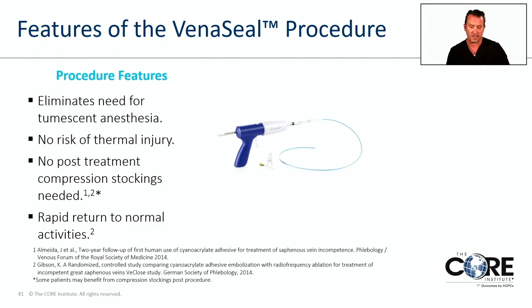So patients think it's an abnormal thing. It's just we've injected a bunch of fluid into your leg and you have a lot of swelling as a result of it. We talked about the compression stockings already, and you get to return to normal activities pretty quickly. And remember, we also said there's almost no bruising when we do VenaSeal.